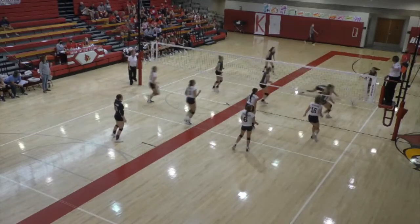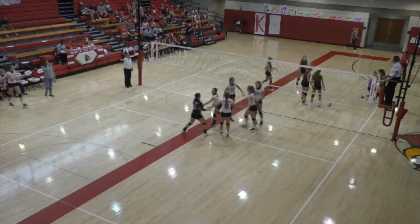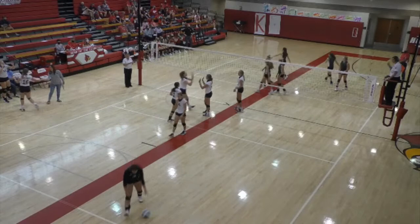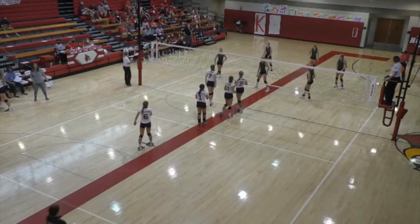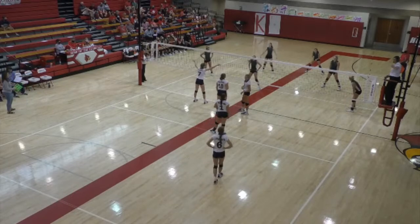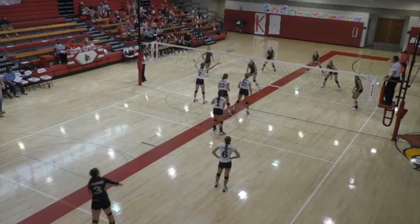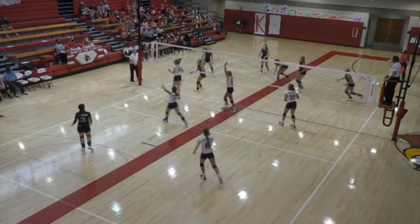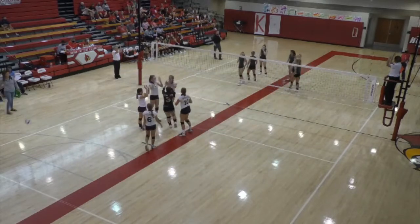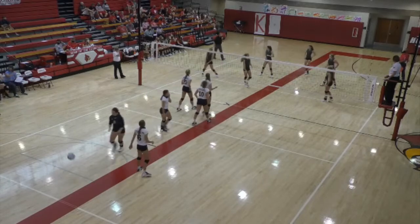Serve comes across. Panthers set the ball over the net. Sets it over quickly, and it's a point for the Panthers. 20-13. Phillipsburg still finds themselves down by 7. Stores goes back to serve for the Panthers. Serve comes across. Pass forward and over the net, out of bounds. Point for the Panthers. They get it cut to 6.